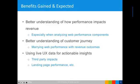Benefits gained and expected. When Office Depot talks about third-party performance, we have to hold them accountable to the SLAs that are expected on our page loads. Some third-party resources are synchronous, which means they will wait for the previous resource to load, while others are asynchronous and load simultaneously with others.